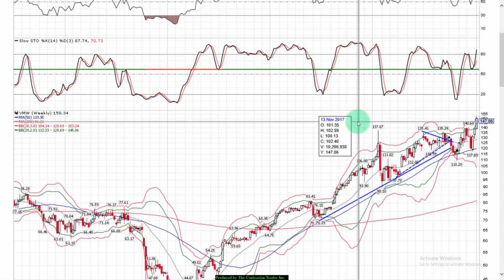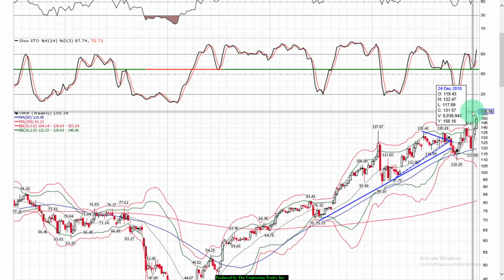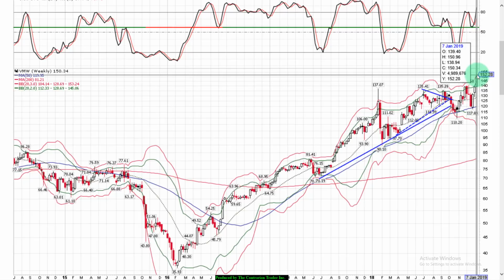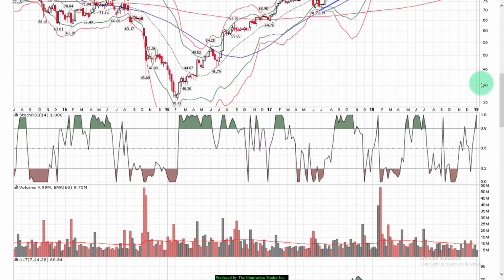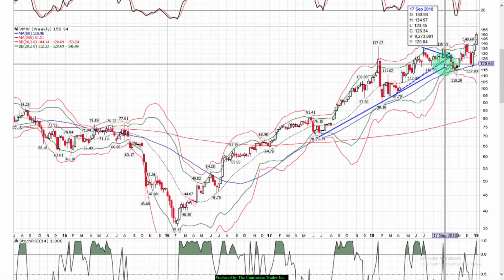The only negative I could say to watch out for is that we are leaning into the third standard deviation Bollinger Band on a weekly basis. That doesn't mean sell. It just means expect a pause and or a possible pullback here. Volume could be better. Otherwise, a nice breakout here.